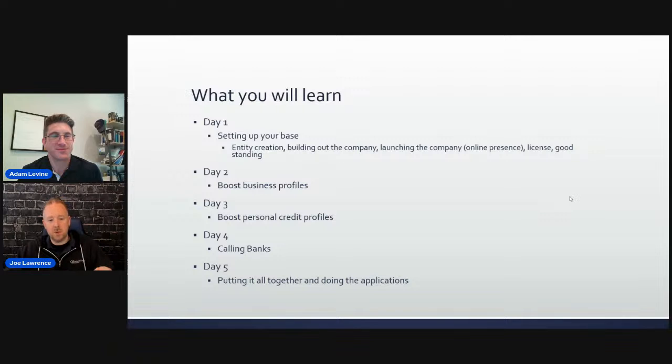Day 3, again, is boosting up your personal credit score and how to work with credit partners. Day 4 is actually calling banks. So we teach you specifically and give you the scripts on how to call banks and how to network with banks. You systemize the whole process.